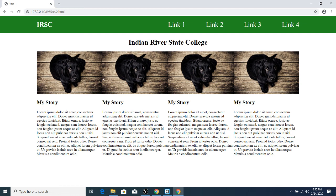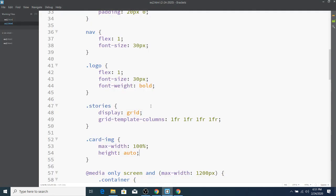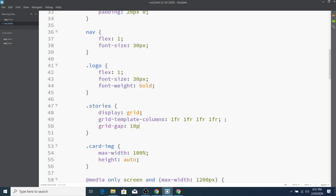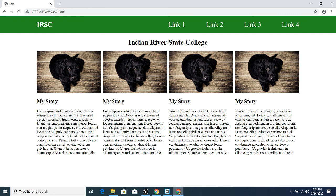Now, everything is kind of running up against each other. So you remember we had a property called grid gap, and it sets the gutters around the cells of the grid. So inside of stories, let's go ahead and set that as well. 10 pixels should be good. Gives us a little bit of breathing room. You could do some other stuff with it. You could round these edges out if you wanted, like using border radius. There are a couple of things you could do, but you get the idea.